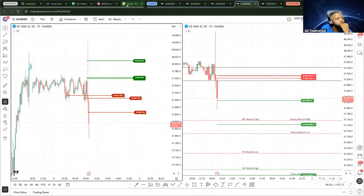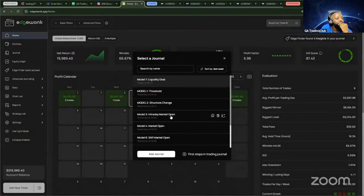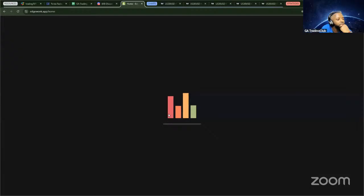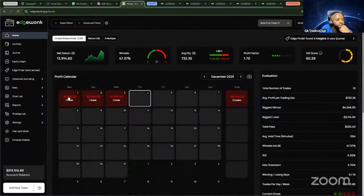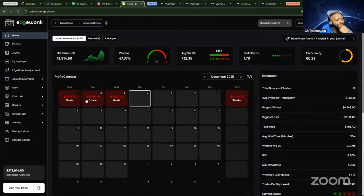Let's see. For that intraday market open, this whole week, unfortunately, it's been a loser. Monday was a loser, Tuesday, Wednesday, today as well, compared to last week where we had 4 winning days, 1 losing day.